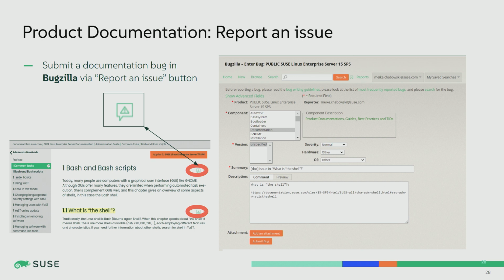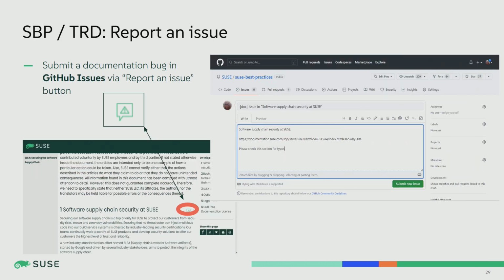For reporting an issue with the topic-based articles, it's the same procedure. For SUSE Best Practices and the technical reference documentation, it's a bit different. This leads you to the GitHub issues, also to the correct documentation part. Just fill in your information and submit it, and we will contact you if anything is unclear. Usually you get at least something like, yes, got it, we are working on it, and then we keep you up to date.